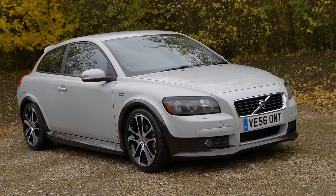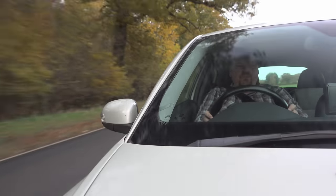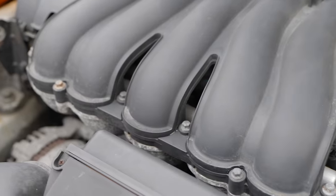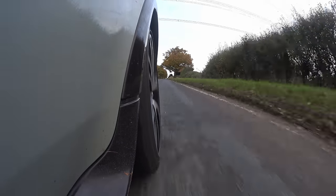Honestly, sat here now, I'm struggling to think of why I haven't driven this car sooner. After all, it looks good, it sounds good, it has an interesting engine, and I was having an absolute whale of a time until somebody pointed out this is the car from Twilight.